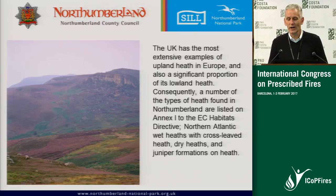A large part of our national park is covered in heathland. This is now recognised as very important in a European and indeed in a global context. We have very extensive areas of upland heath in Northumberland and throughout the north of the UK. This is a mixture of dry heath, wet heath, and also blanket bog, which is saturated peat, where we have similar species of plants growing but a very different type of habitat. Typically, all of these have developed over many thousands of years, really from burning.